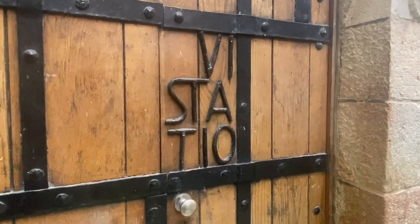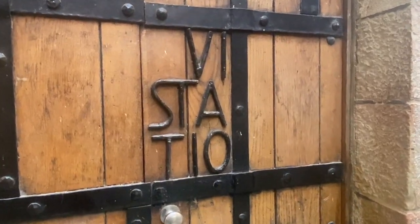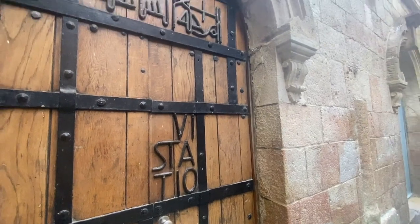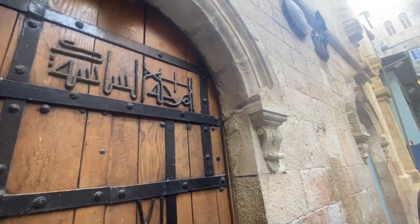So this is the sixth station of the cross. This is where it's believed that Veronica wiped Jesus' face with a cloth.